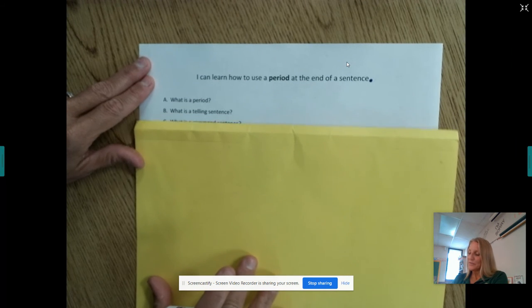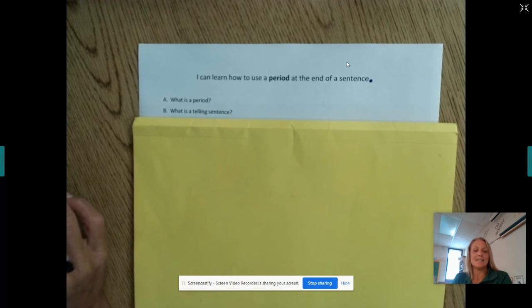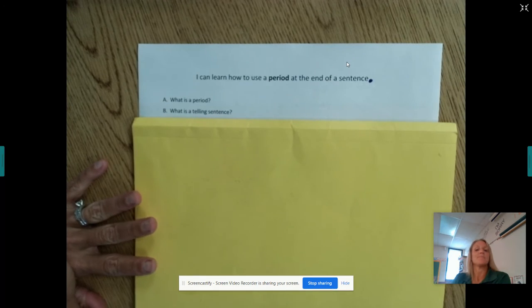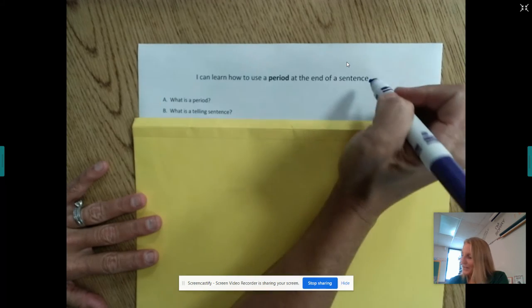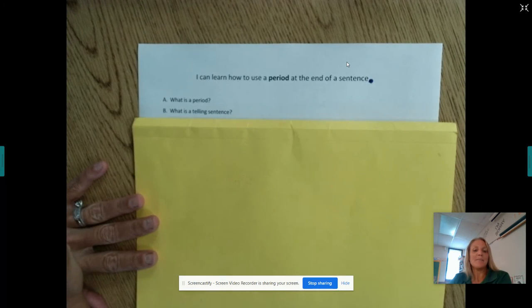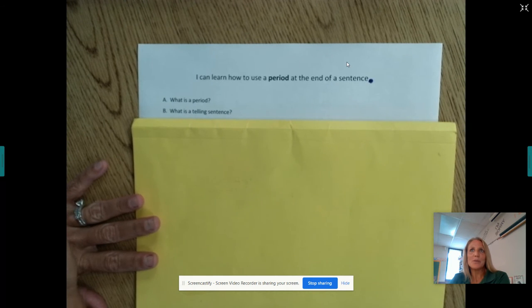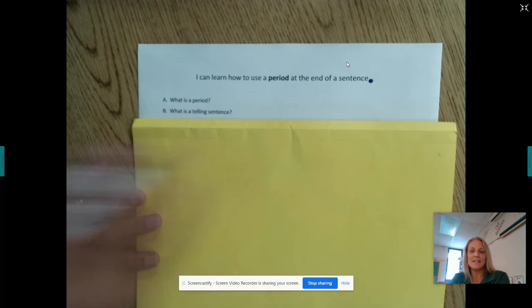Okay? What is a telling sentence? So a telling sentence is one you want to actually tell me or tell someone something. So, for example, I like the color orange. I would put a period, this little dot, at the end of that when I'm writing. I am wearing a green shirt. Period. You're just telling me something, right? So whenever you're telling something to someone, you have to end with a period.